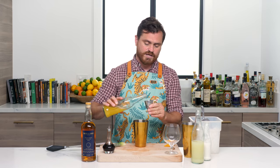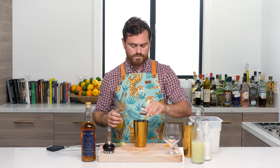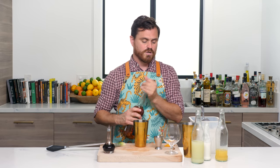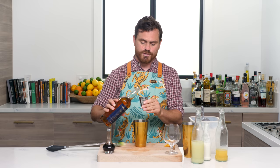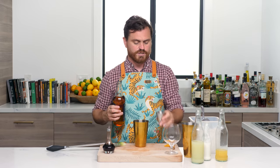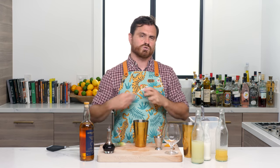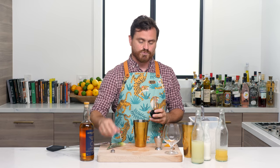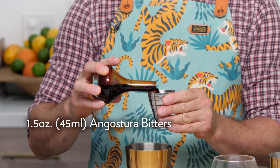So then we're gonna add 2 ounces of pineapple juice. Now here's where it gets a little crazy. We're using Smith & Cross Overproof Rum, which is what the cocktail was created with initially. You can use any overproof rum that you want, but Smith & Cross is preferable. It is very high proof, but it's really smooth and it's going to round out the flavors of the 1.5 ounces of Angostura bitters we're putting in this drink. That is why it's called an Angostura Colada, my friends.